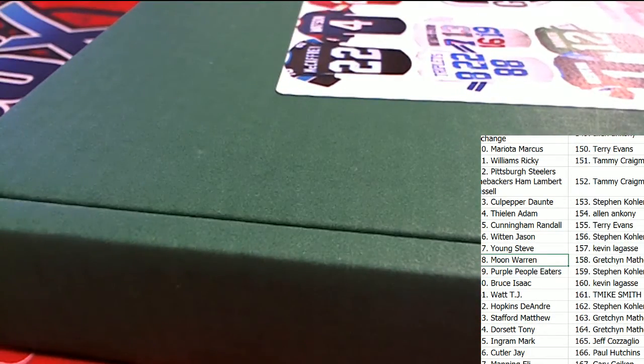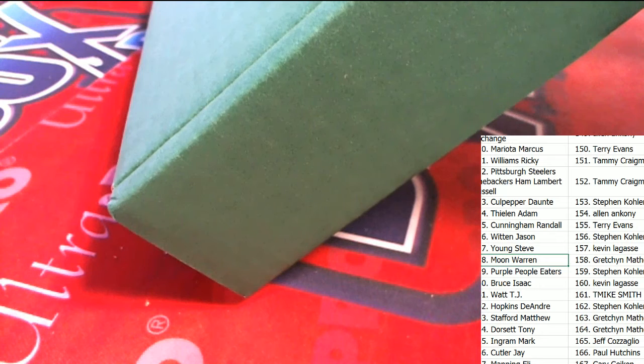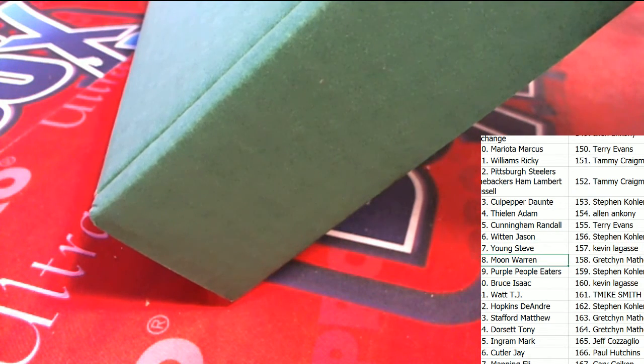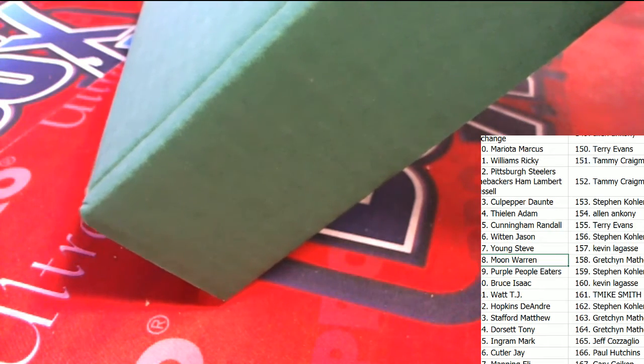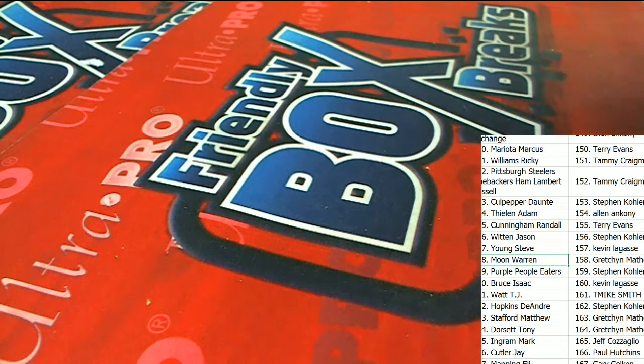So, Gretchen M., you have hit, my friend. You have done it. Warren Moon autographed jersey.